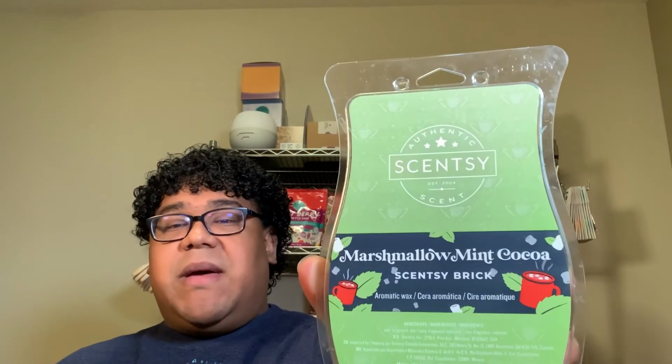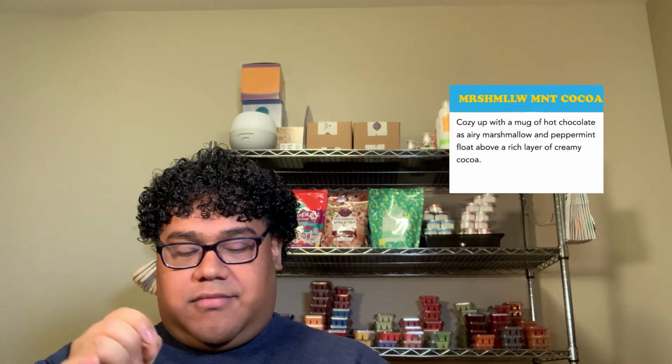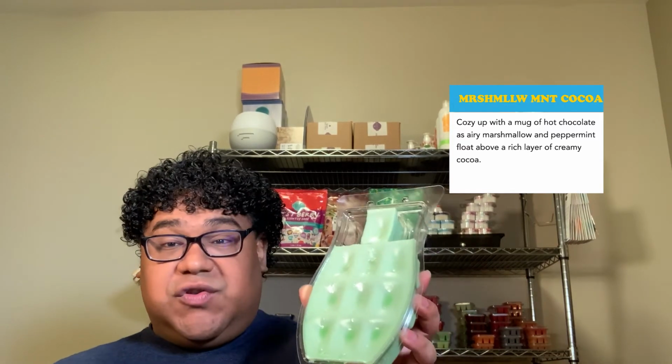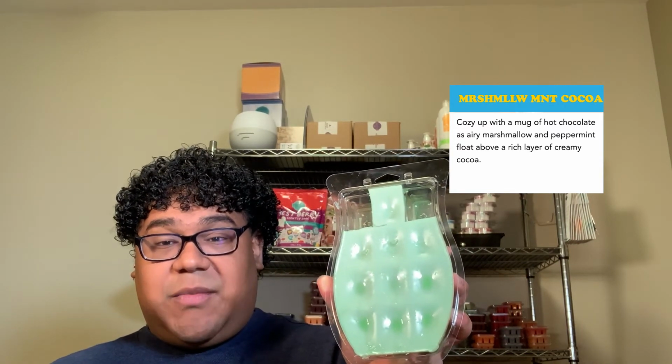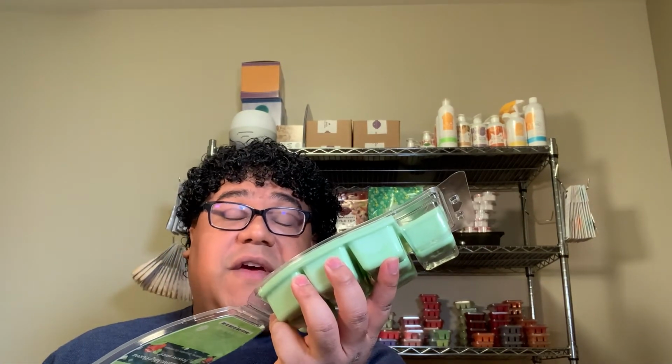The next scent that I have, I'm almost done too, is the last one from the collection, Marshmallow Mint Cocoa. As you can see, that is juicy. That's how much it's used. So if you're wondering why this looks super wet, it's just the oils separating from the wax. It really doesn't affect performance. It's unpleasant to look at and touch and feel. And when you pull it out and you cut it, your hands are going to get super oily, but it's not going to affect the performance of your product.